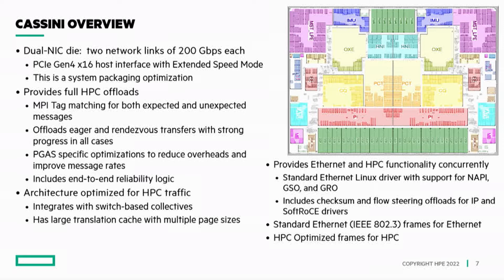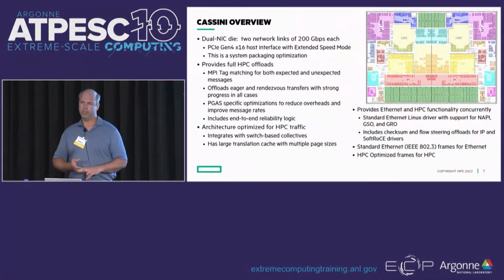The other interesting thing on this slide is that it's also Ethernet. So over the same wire, it also runs Ethernet, and it plugs into all the same Ethernet stacks in the kernel. So it plugs right into the bottom of the IP stack. It does some of the standard offloads. No, it's not a full TCP offload engine, for those of you who remember those, but it does plug into things like GSO and GRO offload engines that are in the Linux kernel.